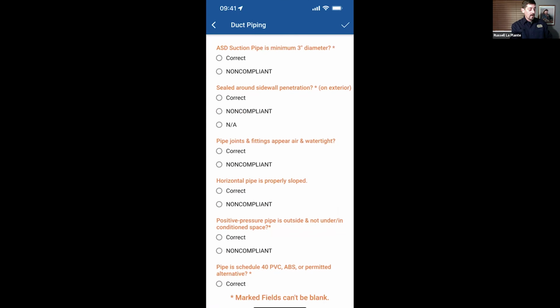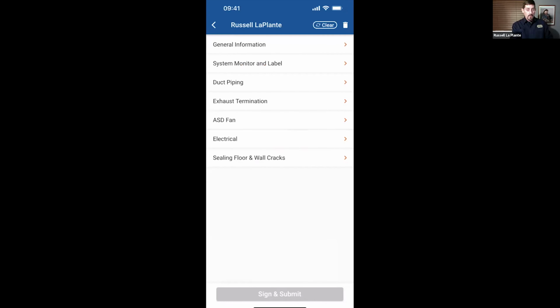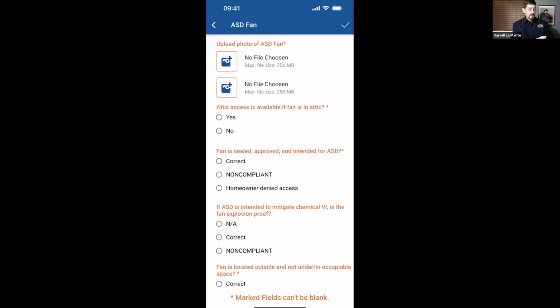But they want you to fill all this information out, and you really can't continue. You have to answer each one in order and fill out the photos. It will not let you save unless you have completed all of these items. So anything that has the asterisk on it, upload photo of ADS fan, you've got to have that photo or else it won't let you save.